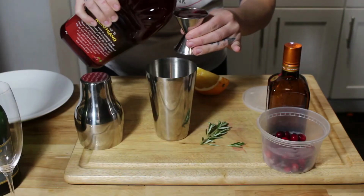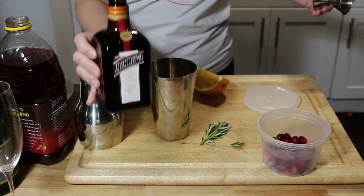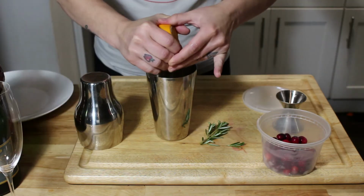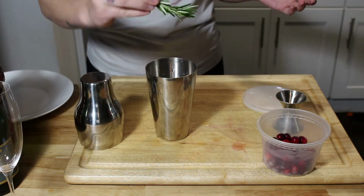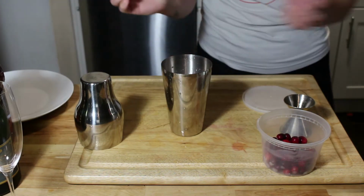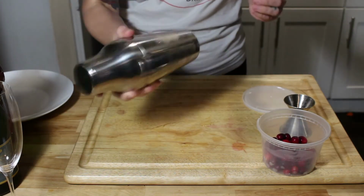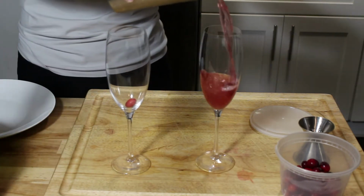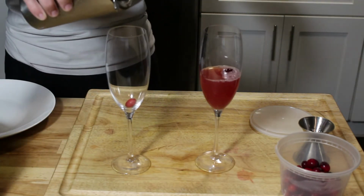I shook some cranberry juice with some Cointreau. I added in a little bit of fresh squeezed orange juice as well, and a rosemary sprig too, just to kind of give a little bit of herbiness. Shook that with some ice and then poured it in the flute with the raw cranberry that was in there, and then I topped it off with some cava.